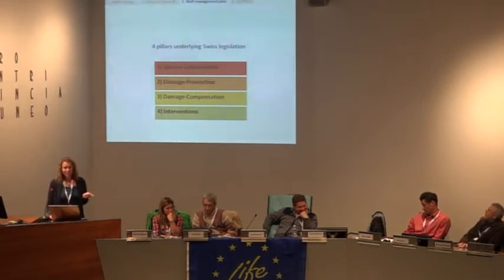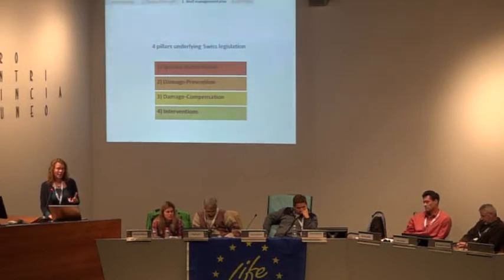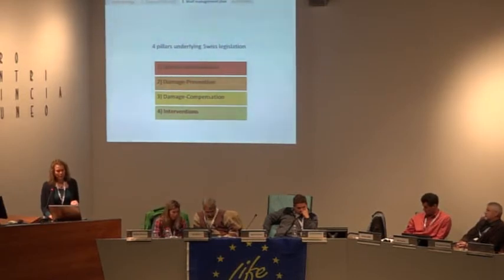First one is species conservation. So you need to protect the species first, that's the basic. You need the species there, you need to give it habitats and the right to disperse. Second is damage prevention. So if there are damages, we try to prevent them with adequate measures. And where there are damages, we compensate them, that's the third pillar. And then where compensation and prevention do not work or aren't enough, we allow interventions.